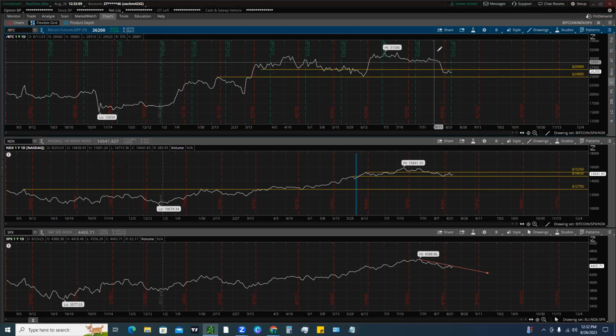If we were to take a look at Bitcoin real quick, you can see Bitcoin has fallen to levels we really haven't seen in a while. It's been a good little while since we've come and tested these levels in Bitcoin.